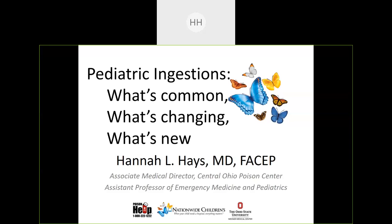And I thought I would try to hit what is common and what is changing, and then what is new. So a little bit of each of those categories. First, kind of hitting on what I'm seeing kids come to the emergency department and get admitted to the hospital for ingestion-wise every single day. And then we'll get into some of the newer, kind of more exciting, fancy things that are coming in.